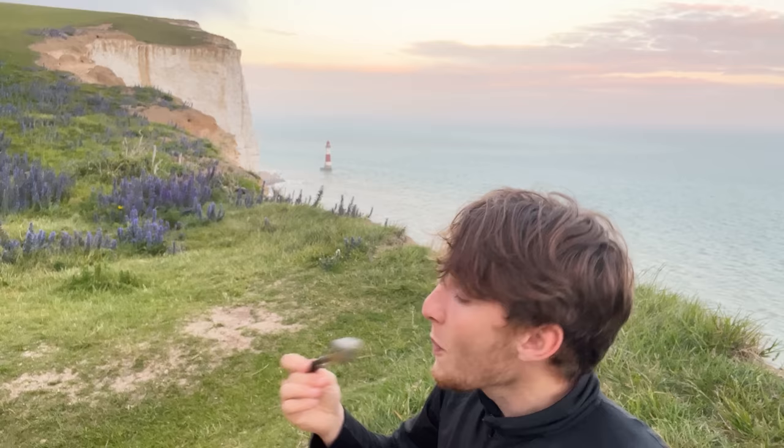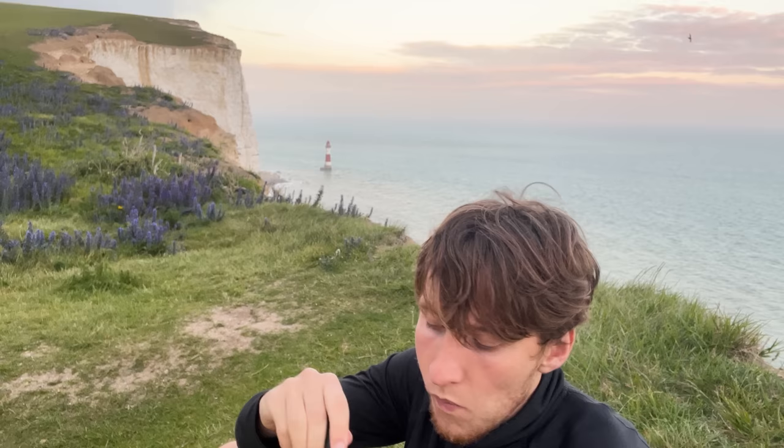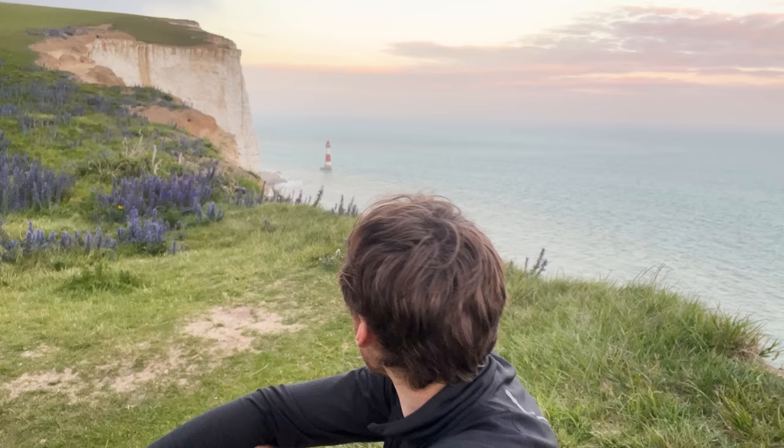So the banoffee pie, it's kind of melted on me. I've got all this to myself, pretty much my head. I can't even believe it was invented in East Sussex. Banana and toffee. Wow. Speechless. What a meal that is.